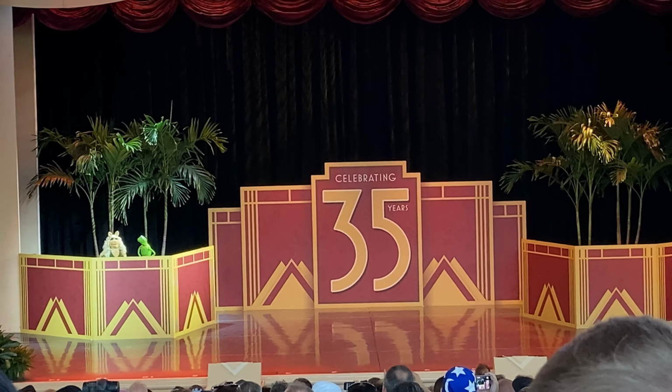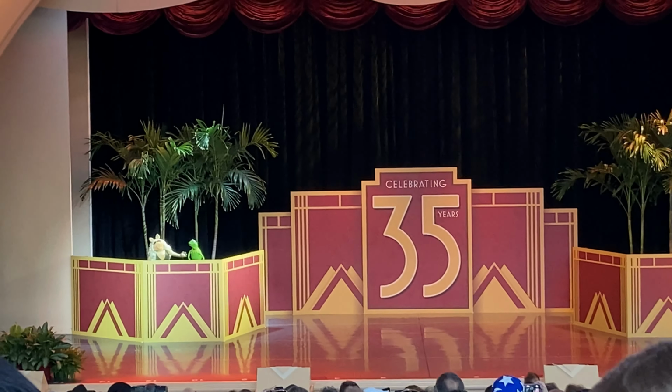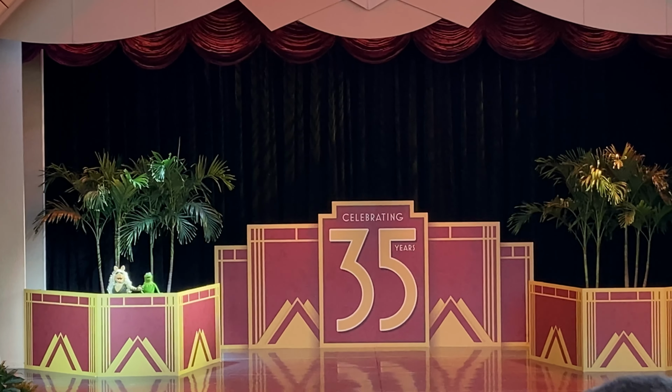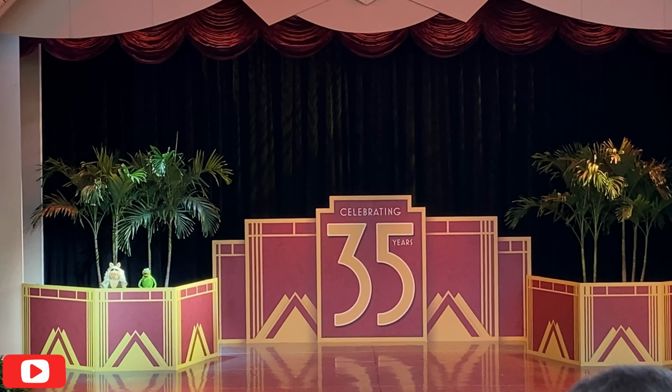Magic Kingdom has Cinderella Castle. That's right. Epcot has Spaceship Earth, and Animal Kingdom has the Tree of Life. And of course, Disney's Hollywood Studios has the Hollywood Tower Hotel. I have it back!